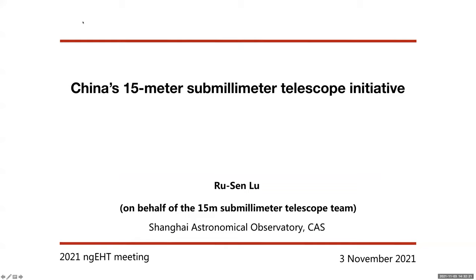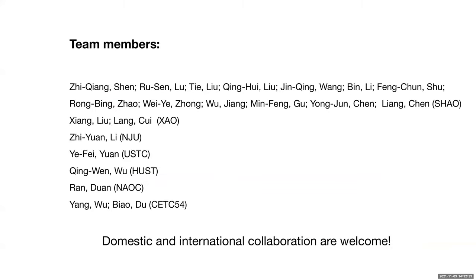Okay, hello everyone. It's my pleasure to give you a very brief introduction to China's 15-meter, 7-millimeter telescope initiative. I'm talking on behalf of the telescope team, whose members I list here. I want to point out that we are very open to domestic and international collaborations.